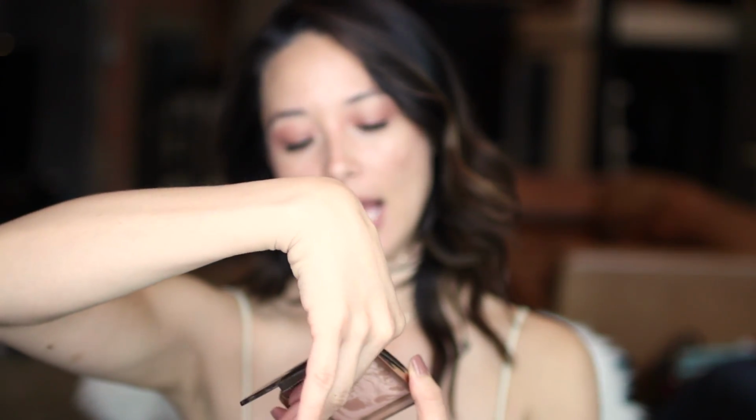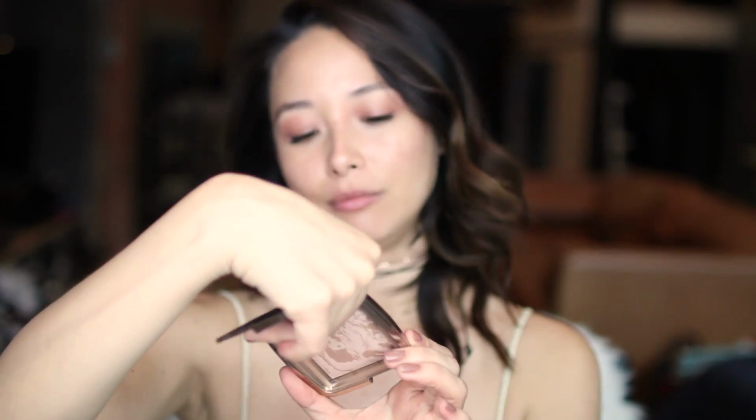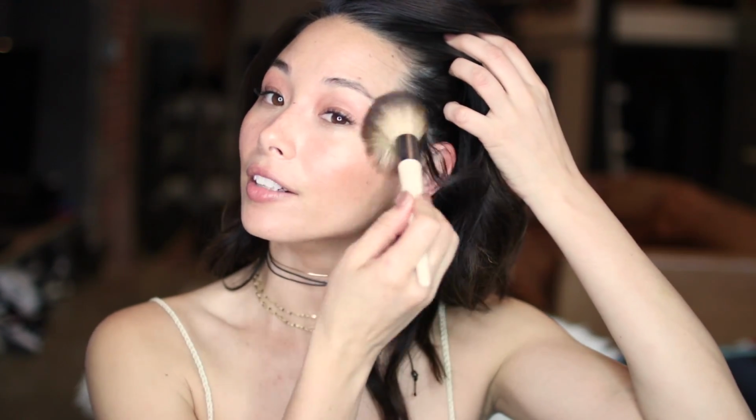All right, so next what we're going to do is we are going to start adding the powders. My favorite Hourglass Ambient Lighting Bronzer in Luminous Bronze Light. I mean, I can never get the name right, but this is something I use every day. I'm going to use the round powder brush from the Frosted Finish Beauty Kit. This is meant to be blush, but I'm just going to use it for this. And we're not going to contour with it, we're just going to use it to add warmth back into our skin. So right on the cheeks, on the forehead.